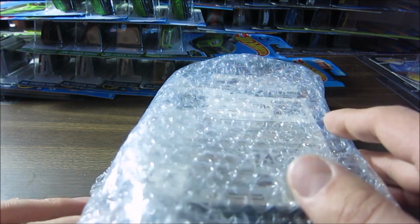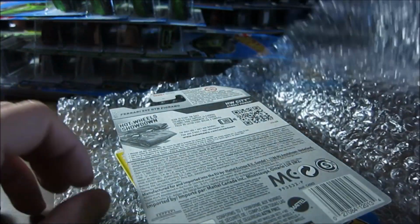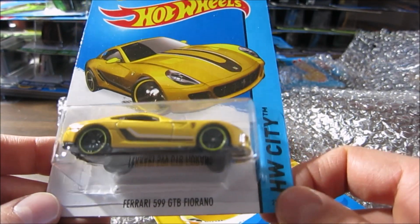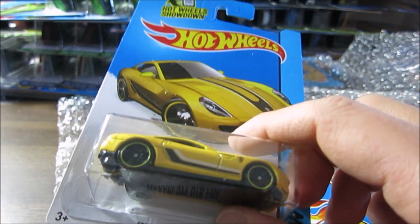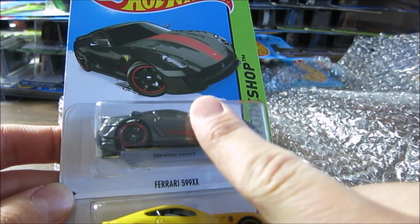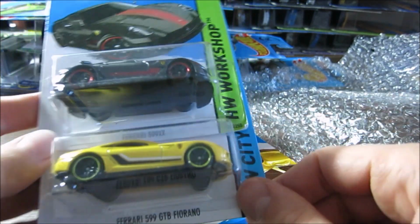Also, we have this small package. Let's open it up. Boom! And the first one is yellow 599 GTB Fiorano from HW City. Beautiful car in my opinion, and actually I also have this one right here in front of me, the gray one. I have like 20 of these and maybe like 5 of these. Really nice and special cars.